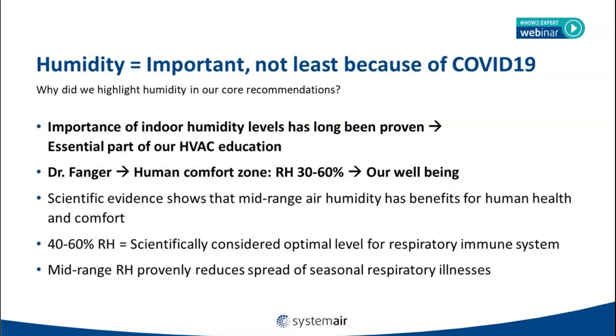Knowing this and looking back to the winter situation, we can now also relate why we then are more vulnerable to those diseases, because during the winter period, the relative humidity is much lower than in the season where we are in right now.